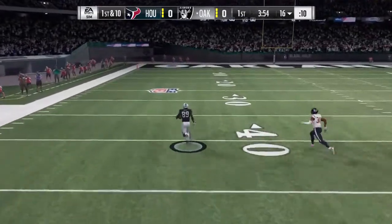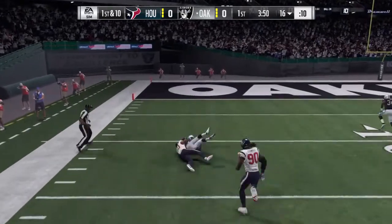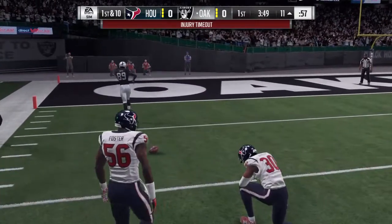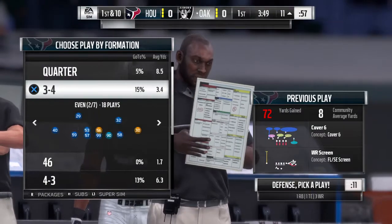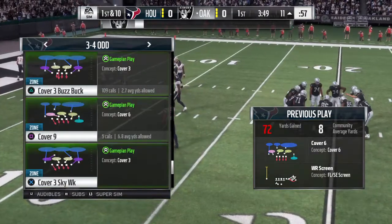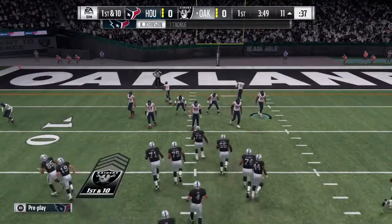There he goes, Amari Cooper, the 30. And he'll be down deep in Houston territory. So after that big play, let's see if they can catch their defense maybe on their heels.